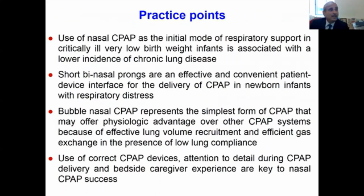So to summarize the use of CPAP, here are some take-home practice points. Use of nasal CPAP as the initial mode of respiratory support in critically ill, very low birth weight infants is associated with lower incidence of chronic lung disease. Short binasal prongs are effective and convenient patient device interfaces for delivery of CPAP in newborn infants with respiratory distress.